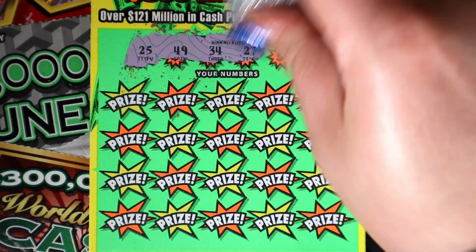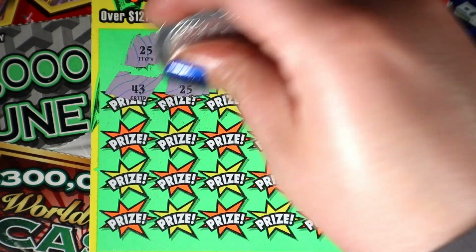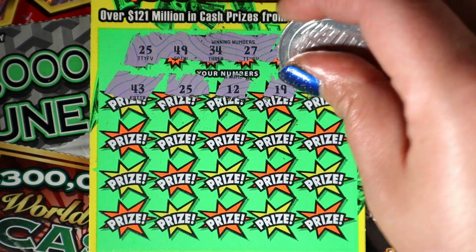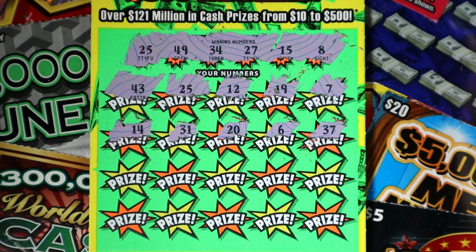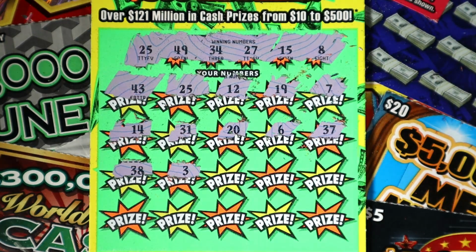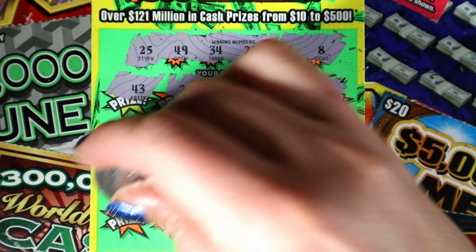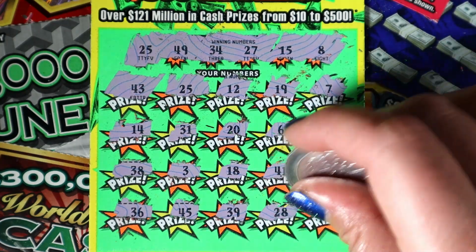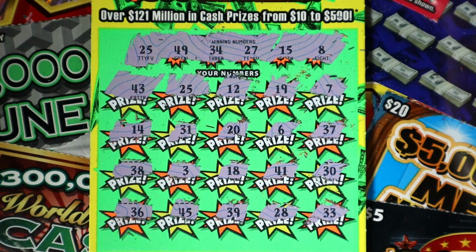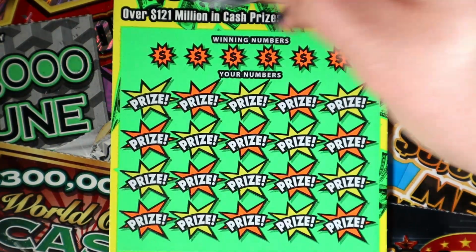We're looking for 25, 49, 34, 27, 15, and 8. And we have 43, 25, matching 25. Back-to-back wins. 12, 19, 7, 14, 31, 20, 6, and 37, 38, and 3, 18, 41, and 30. Last row is 36, 45, 39, 28, and 33. All right, so I'm just seeing our matching 25, and that's going to give us $15. Cool. 17. Can we go three in a row?